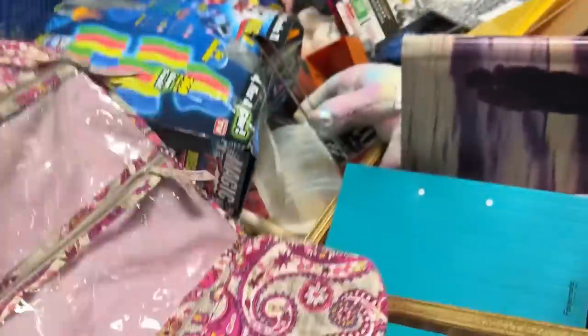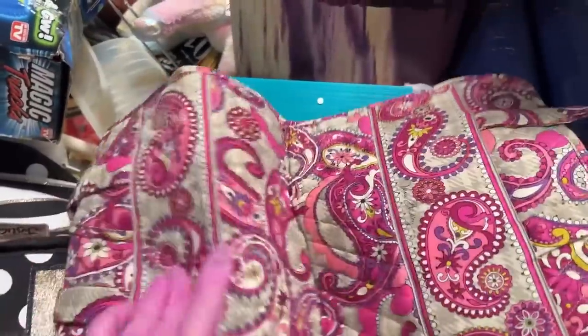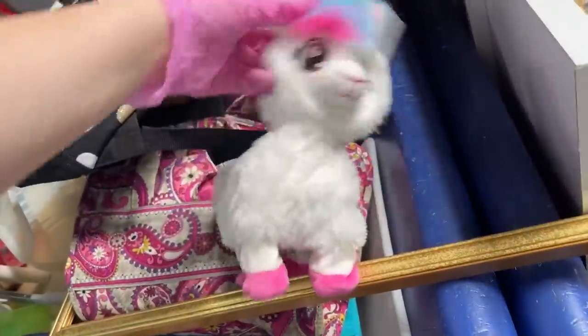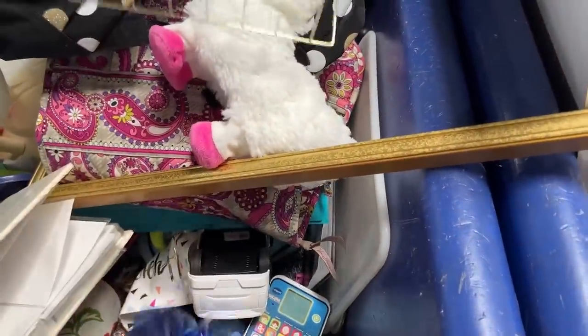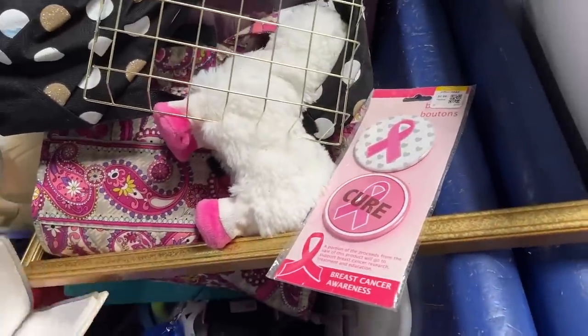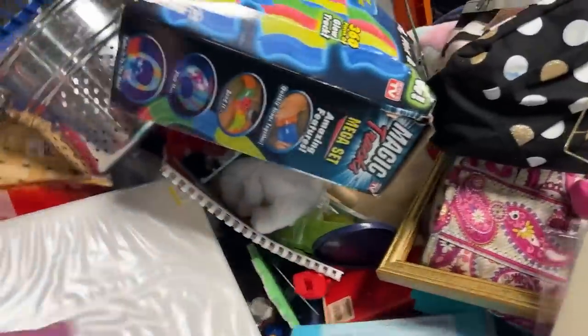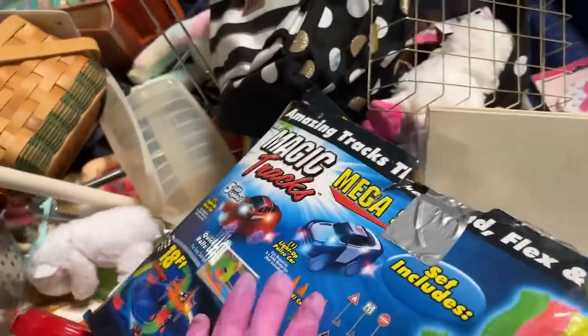Looks like Vera Bradley. It is. It's a little bit too dirty for me. Breast cancer buttons. This is a cherry tablecloth. This little doll. Nutcrackers, it's a little magic track set.